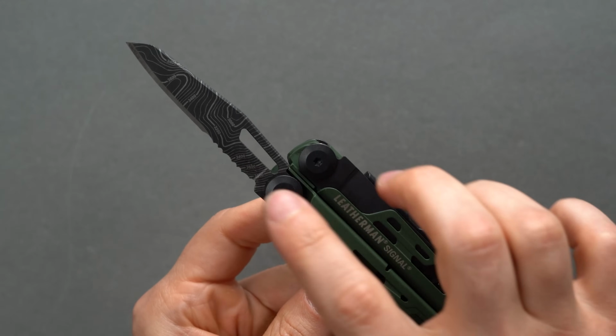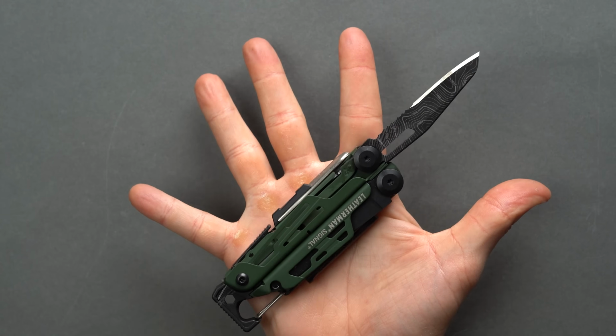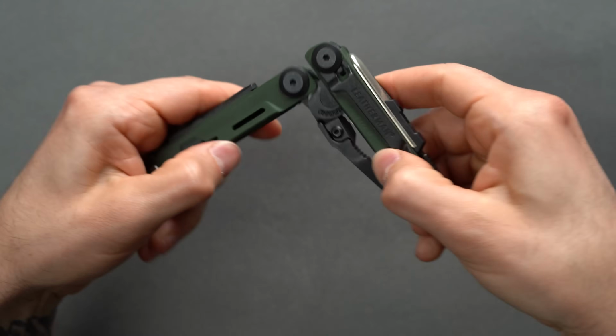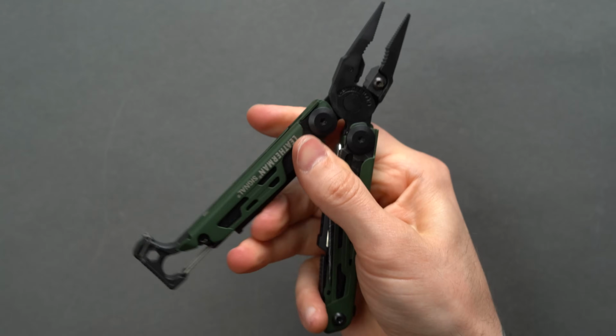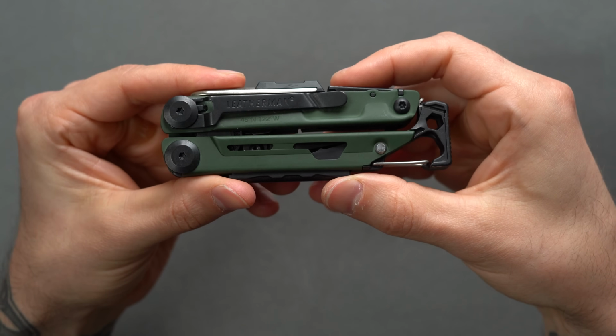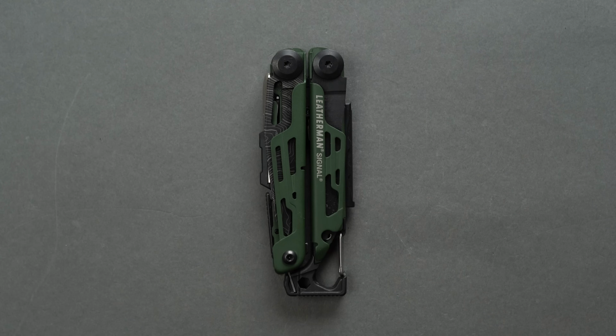The primary 2.73-inch blade offers both straight and serrated edges. At just 7.5 ounces, it's lightweight yet sturdy enough to handle demanding tasks. The Leatherman Signal comes with a removable pocket clip and a nylon sheath for a versatile carry option.